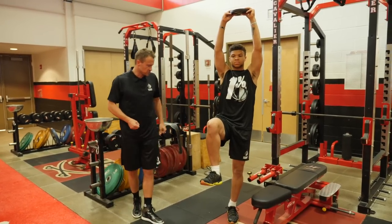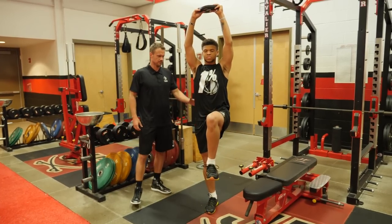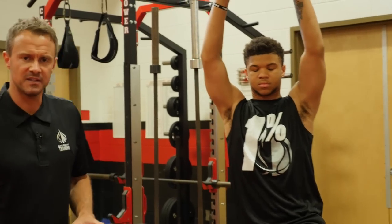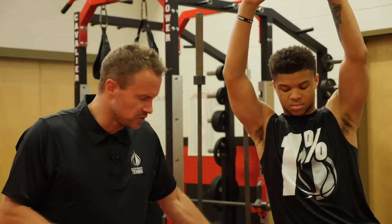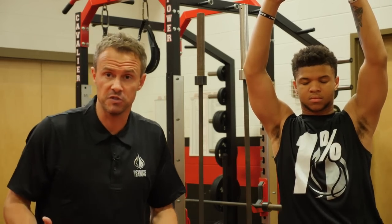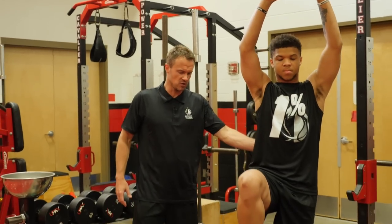Now let's go back to the original side and raise up, and then just close your eyes. You can see just by eliminating sight that it's already causing his ankle, knee, and foot to work into overdrive, which makes it harder and more challenging, but that was the goal. And go ahead and switch sides, that's perfect. Same thing, once you're set, you can close your eyes.